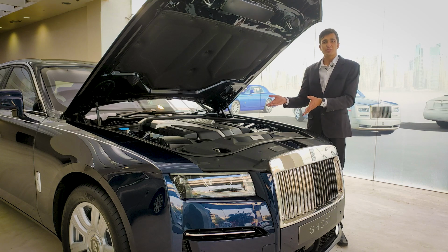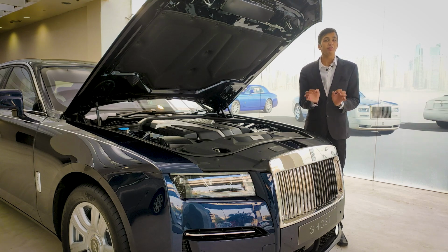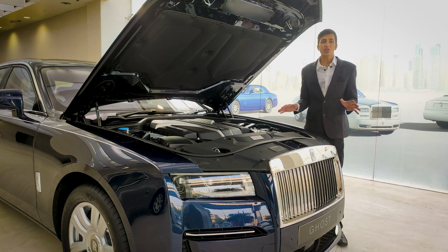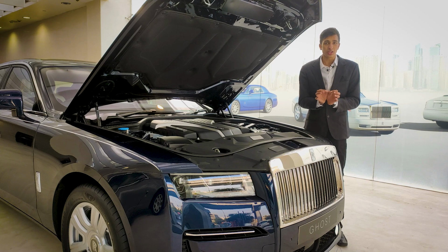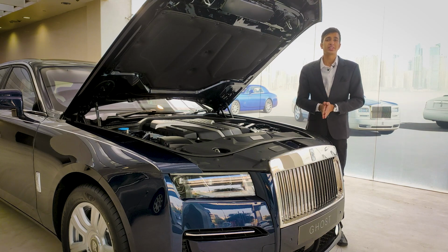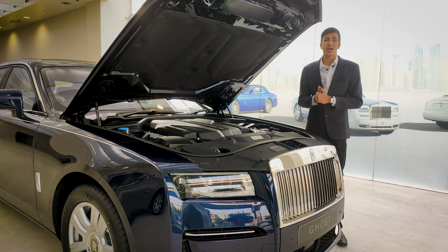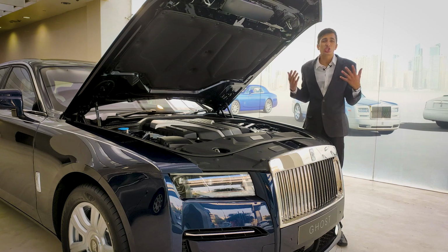Well, the engine is much sportier as well, because the maximum torque, 850 Newton meters of torque, is at your disposal at RPMs as low as 1600. That's actually crazy. This 2490 kg car can be sprinted from 0 to 100 in under 5 seconds. 4.8 seconds. That's so awesome.